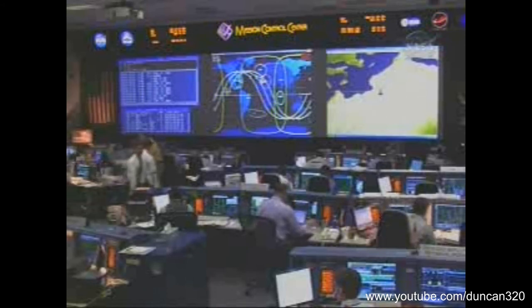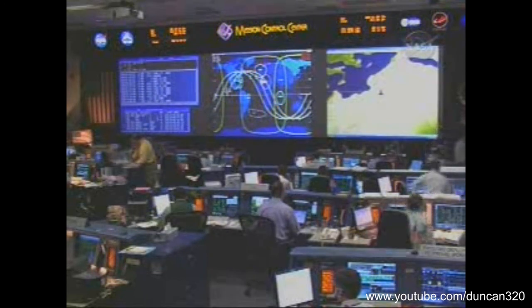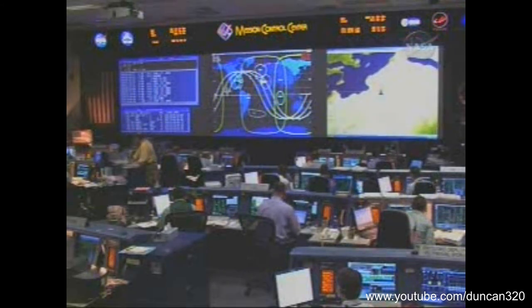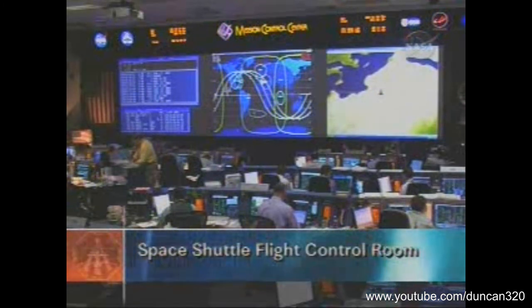This is Mission Control Houston at a mission elapsed time of 2 hours into the flight of Discovery, 2 hours since the shuttle and its seven astronauts lifted off from the Kennedy Space Center on time at 1:38 p.m. Central Time. While the post-launch news conference was underway at the Kennedy Space Center, mission specialists Mike Fossum and Lisa Nowak opened up the shuttle's payload bay doors. That procedure went by the book. No issues associated with the opening of the payload bay doors.